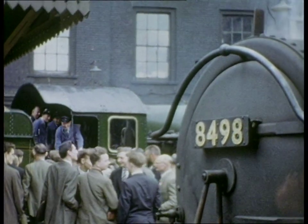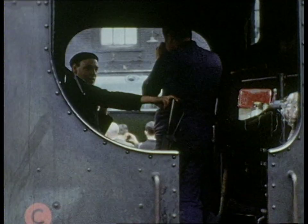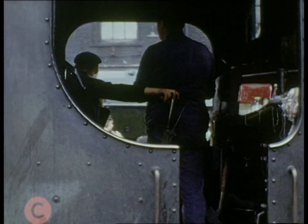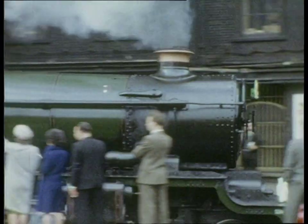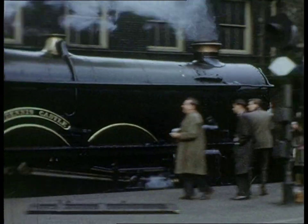Unfortunately for her passengers, Pendennis Castle was to fail at Lavington after achieving a maximum speed of 96 miles per hour. She's preserved on the other side of the world, in Australia.